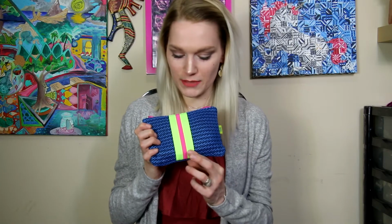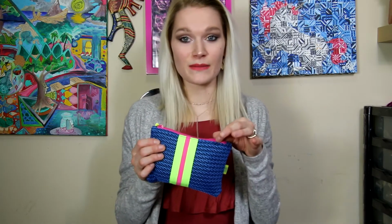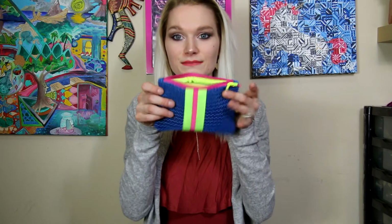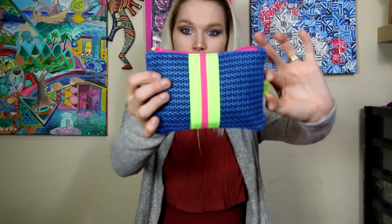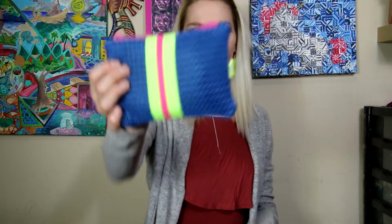This month's Glam Bag looks very sporty. It's royal blue mesh with a lime green and magenta ribbon in the middle to kind of cinch it all together. It's got a magenta zipper and then a lime green and magenta pulley. The inside is lime green. It's a really cute on-the-go sporty style bag. The Ipsy tag is right here. Super cute bag this month.